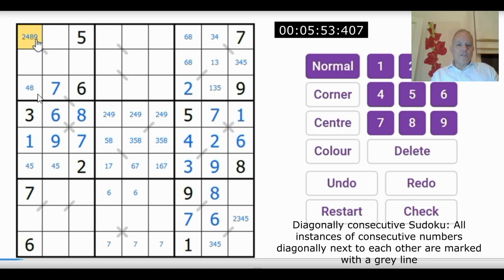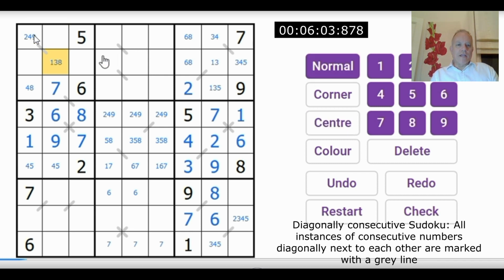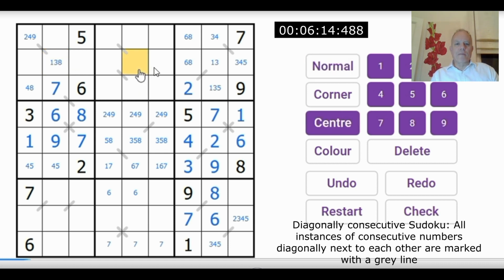Now we've managed to rule out the 2 here from the 2 we got there, so this is either 4 or 8. Right up in the top corner, this is only possible to be 2, 4, 8 or 9, and in fact 8 is ruled out because this can't be 7 or 9. That 2, 4, 9 means this can only be 1, 3 or 8 because of the grey bar there.